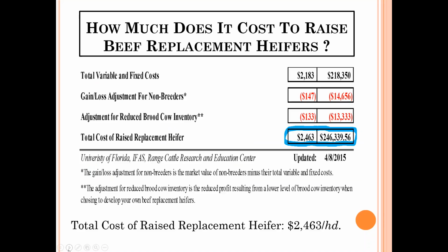In this slide, we want to determine that total cost of our raised beef replacement heifers, which is going to include our total variable and fixed costs, the gain or loss adjustment for our non-breeders, and then an adjustment for our reduced brood cow inventory. The adjustment for our reduced brood cow inventory is to account for the reduced profit from running fewer cows. Since we're raising our own beef replacement heifers, it reduces our cow-calf profitability by about $133 per head.